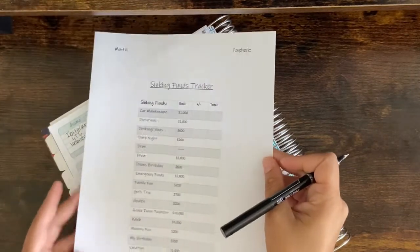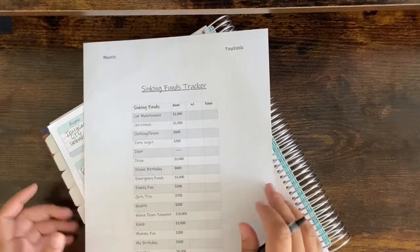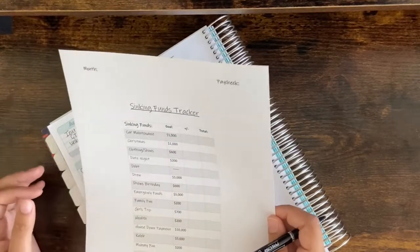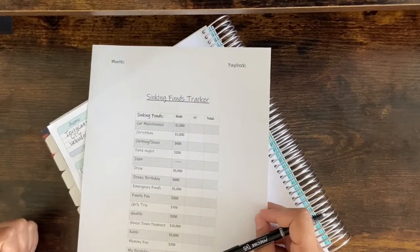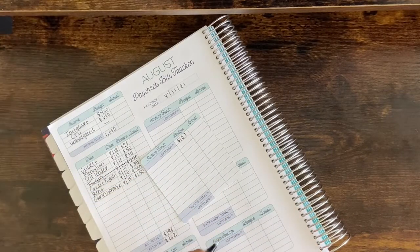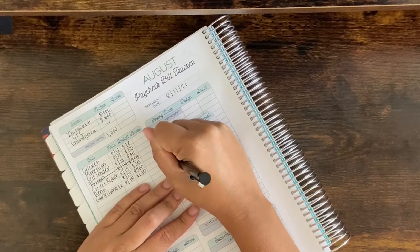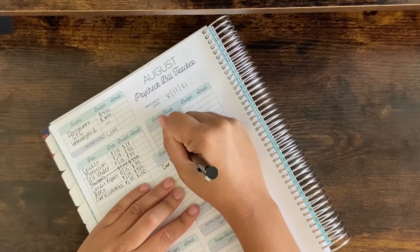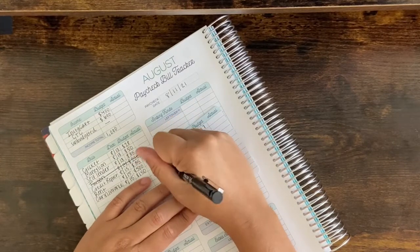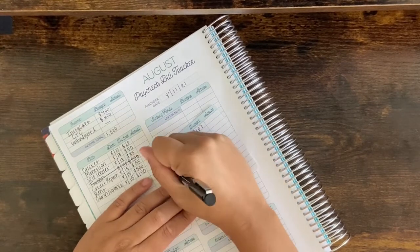Now here I have a sheet of my sinking funds, my goals, all this kind of stuff. Pretty basic. I made this myself just so I can have a nice little way of managing my funds, because if it looks pretty, then you know it's gonna make me want to do it more. So anyway, let's write our sinking funds out. There's quite a bit of these, but they're not gonna get stuffed every week, unless I really come across some big money, then maybe.